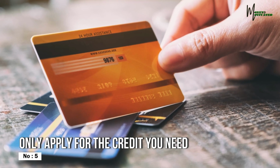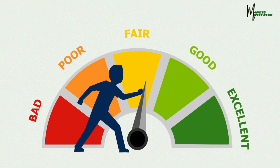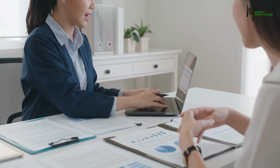Number 5. Only apply for the credit you need. Every time you apply for a new line of credit, a hard inquiry is pulled on your report. This type of inquiry lowers your score temporarily. Applying just to see if you get approved or because you received a pre-qualified offer of credit is not a good idea. The drop will be minimal if there is only one hard credit pull. Multiple hard inquiries, on the other hand, might be a sign to lenders that you are taking on too much debt. A TransUnion representative stated that a hard credit pull's effects on your score can last up to 12 months.